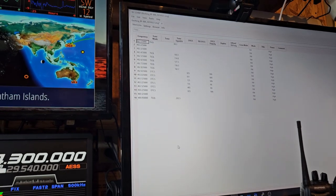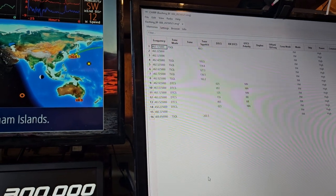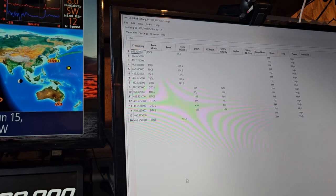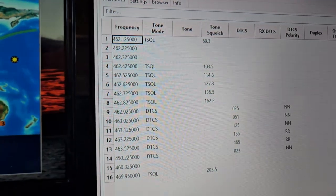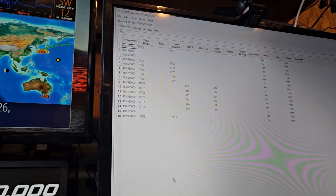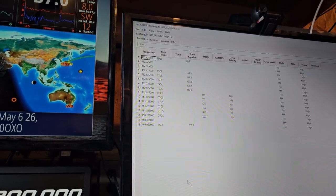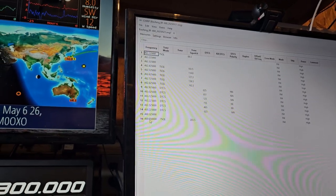462125. I don't know that they're using anything special at all here. These are really weird frequencies. Anyway, that's what's on it, and it is just all GMRS basically. 469 seems kind of high.